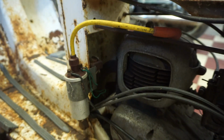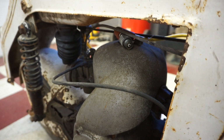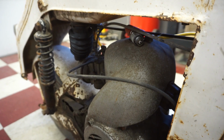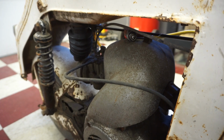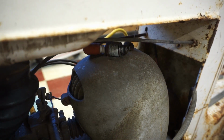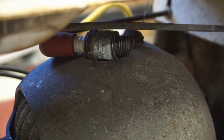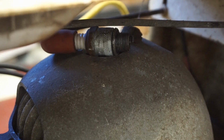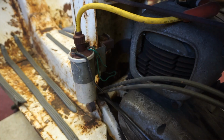Alright, let's see if we get anything here. Alright, here we go. Let's see. Nothing yet. Not getting anything. So no spark. Let's see. Maybe there's a kill switch somewhere. Try to figure out where those go to.